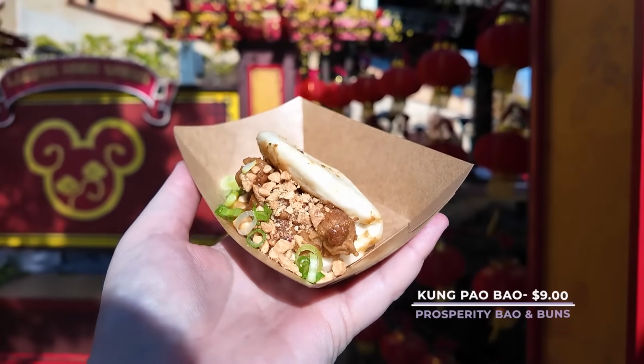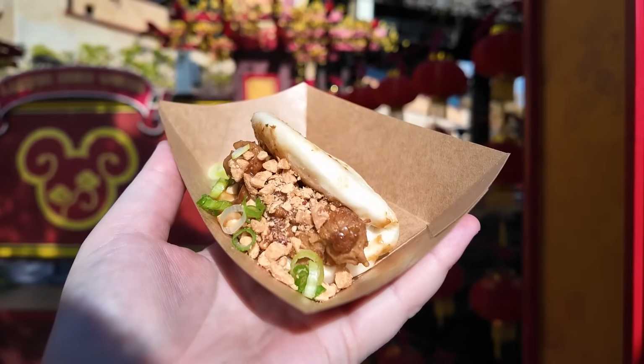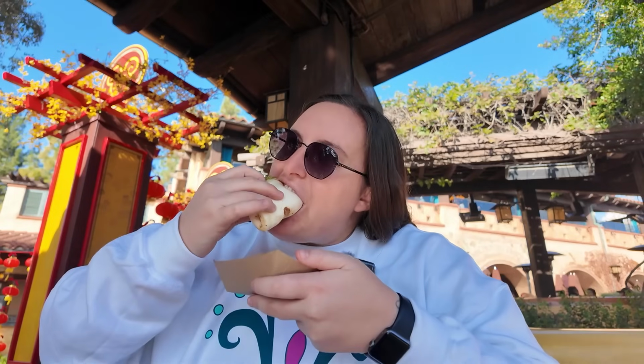Next, let's try one of the few plant-based items here on the menus. We have the Kung Pao Bao with plant-based chicken, toasted peanuts, and scallions for $9. I'm not the biggest fan of peanut sauce type things, but I wanted to get one of the plant-based items here to see how it is. This is actually delicious. This is a peanut sauce dish done right. I love the crunch of the peanuts on there. That sauce is just the right amount of peanuts with that green onion on top. The bao is super soft. Both these buns from here have been top notch.